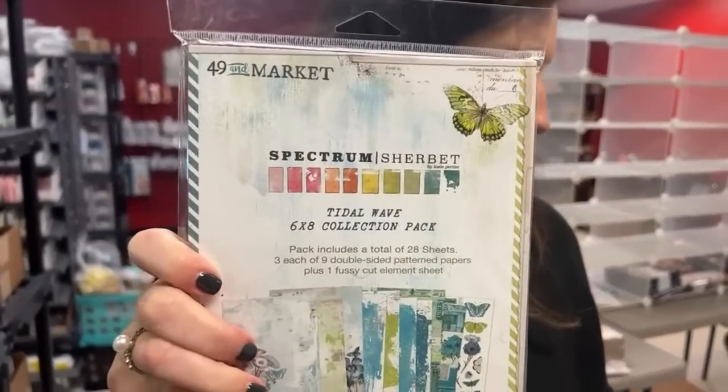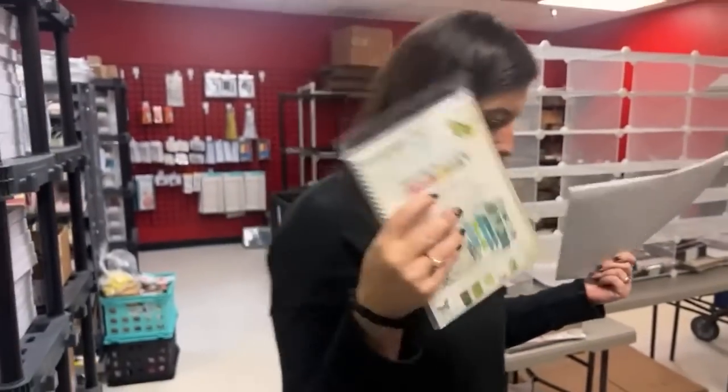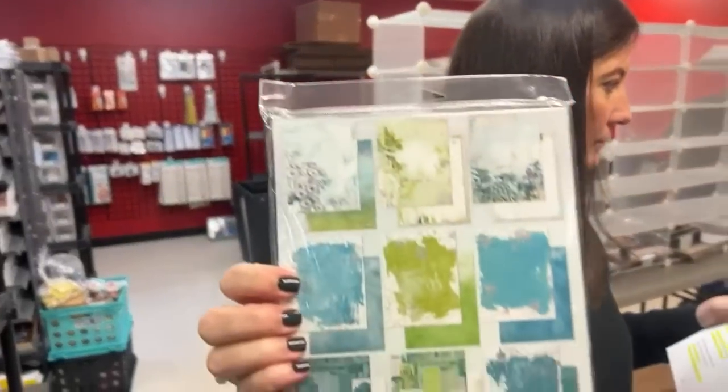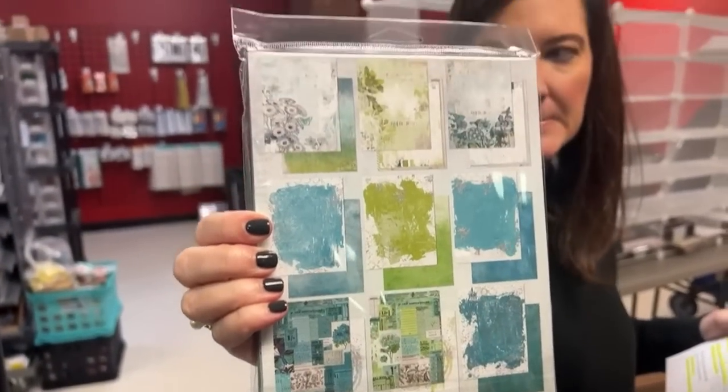See, I'm loving it because I'm seeing a bunch of stuff I forget we have. Yep. Tidal Wave collection. Beautiful collection. You want to see the back of it? So you can see what's in it? So also, we have our monogram sets on sale as well. They are buy three, get one free.